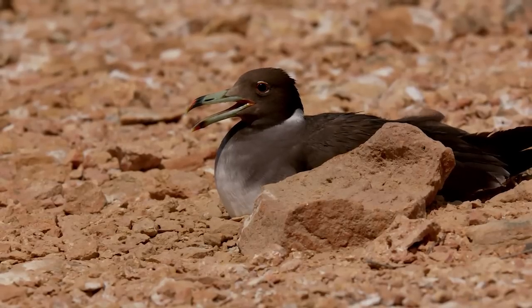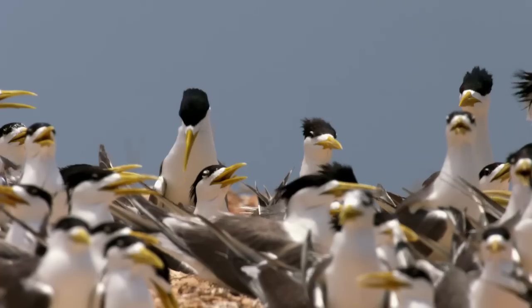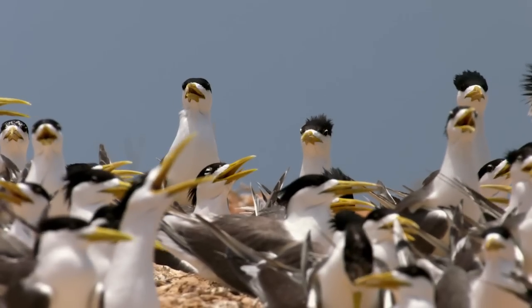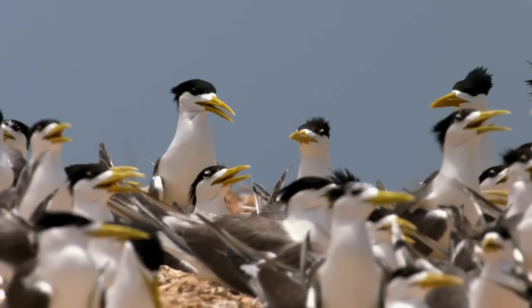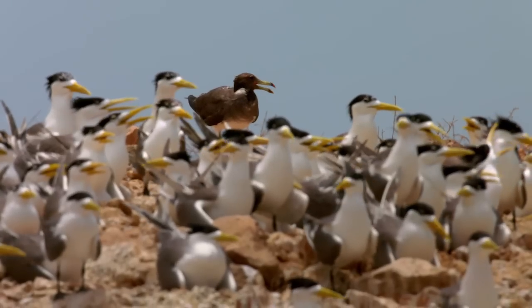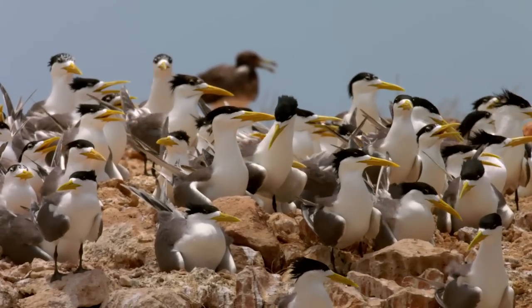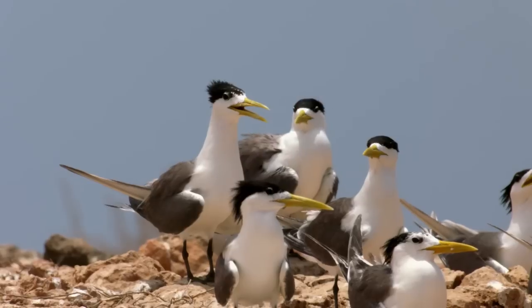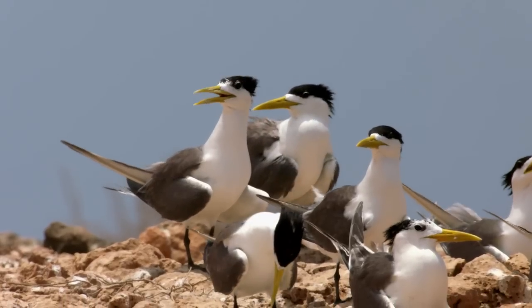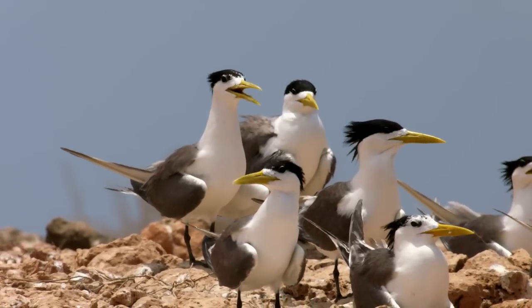This female keeps cool by opening her bill. Unlike humans, birds do not have sweat glands to perspire. So this gaping enables her and her neighbors to lose body heat from their respiratory system. It's the avian equivalent of panting and prevents birds from overheating.